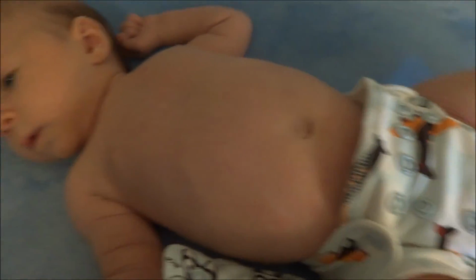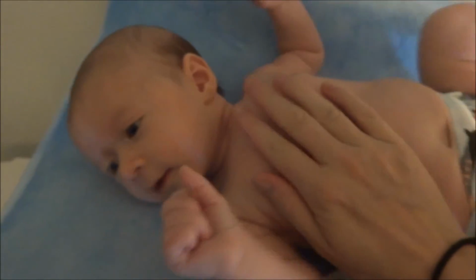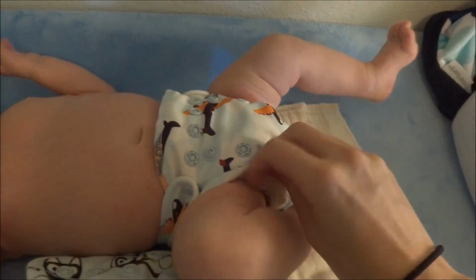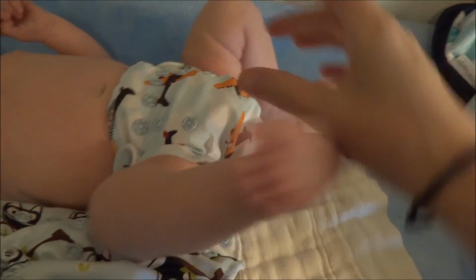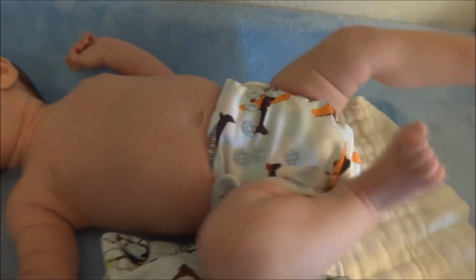It's very odd, and being a boy, you have to be really careful about where things are pointed, because if they're pointing this way, then you literally are just spraying pee directly onto his stomach. So that has been disappointing. Whenever I take these diapers off, one, he's got red marks all over him from these super tight gussets, and two, he's always wet because the pee is just coming right up through here.